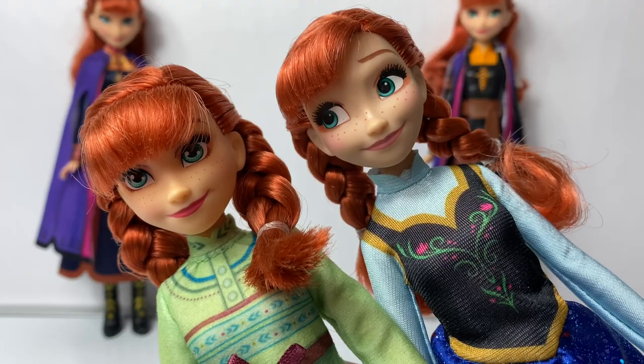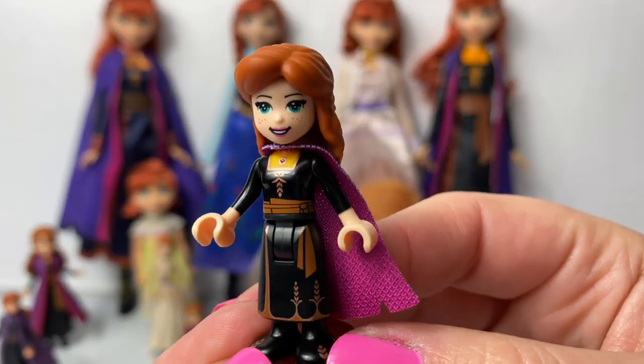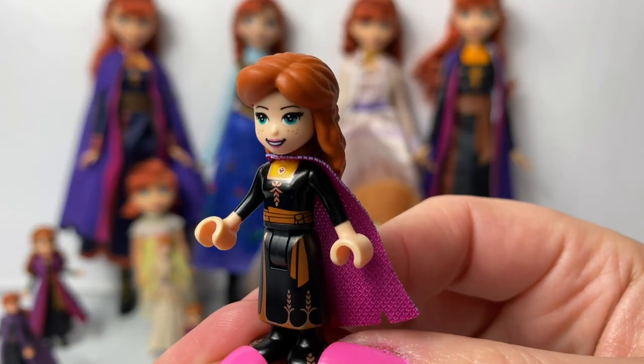can see the differences in her face. The Lego princess on it is so adorable.